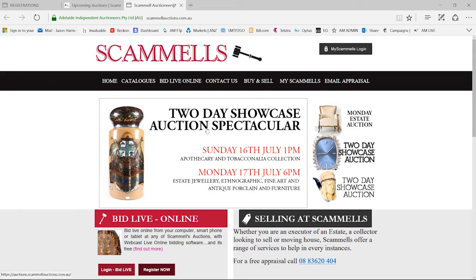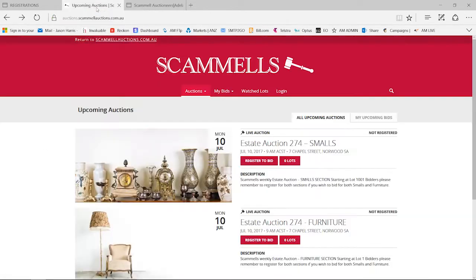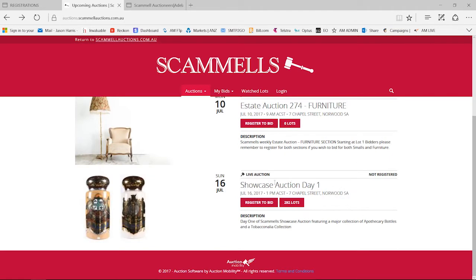There's our website. Let's click on any of the catalogues. It takes you to a brand new page. You'll see that it is coloured in Scammells bright red. We've done this on purpose just to make sure that you know you're on the new catalogue and bidding page. Now the forthcoming auctions are listed in date order, so you'll see our forthcoming sale for Smalls and Furniture, and underneath that the showcase auction day 1.